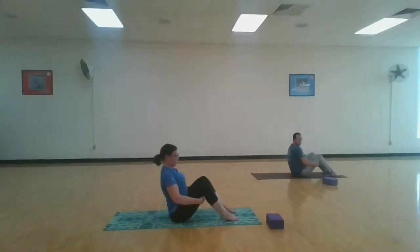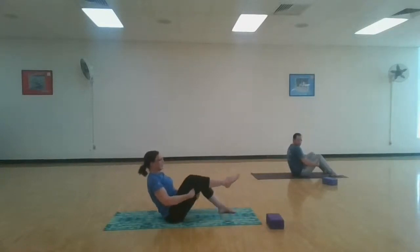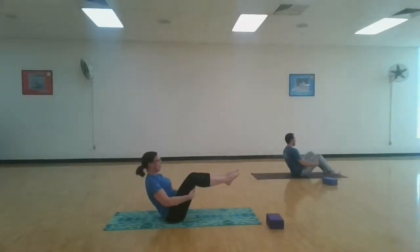So it'd be easy to maybe be opening your ribs and trying to hold yourself up. But I want you to tuck your ribs slightly, get a neutral spine here, and use that core strength to support your torso. Options are to stay right where you are. Okay? Next option is to lift one foot or both feet off the floor, toes pointed. Try to bring it to parallel.